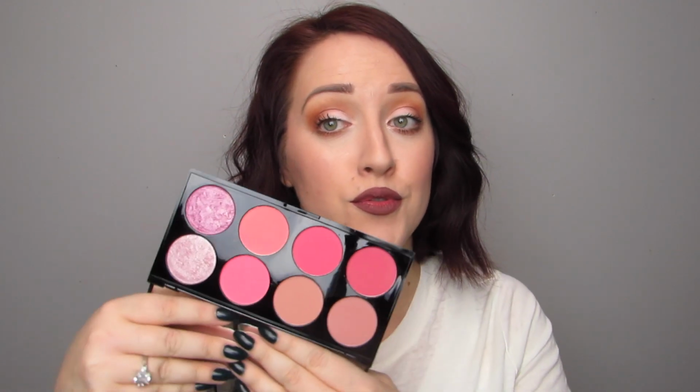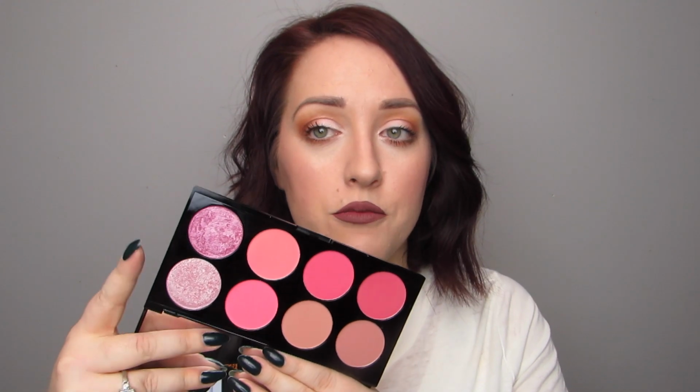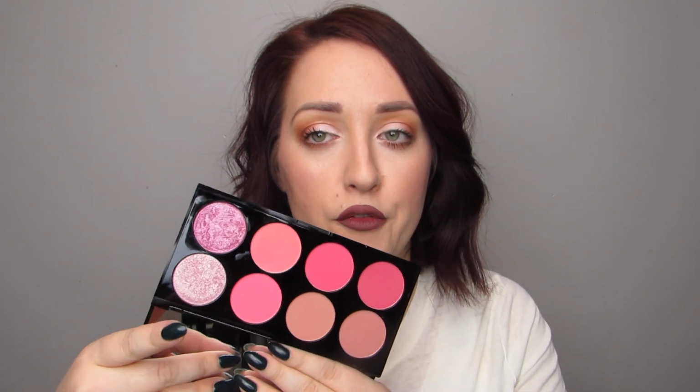And then also from Makeup Revolution, I picked up their Ultra Blush Palette in Sugar and Spice. It is so freaking pretty. There are 2 baked blushes, 5 mattes, and a shimmer, which looks a little bit more like a satin, but I'm really excited to try these out. I have a couple of these palettes from Makeup Revolution, and they are so nice, so I'm excited to give that a try.